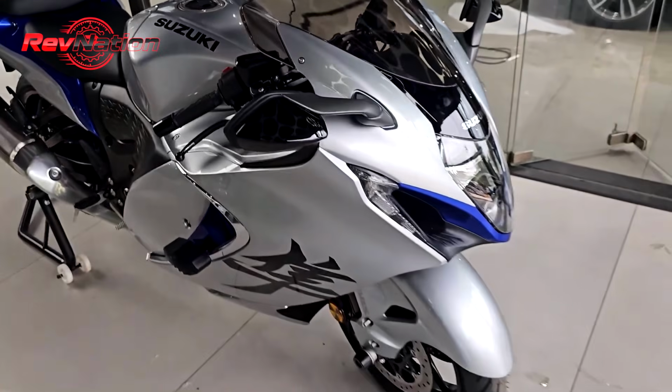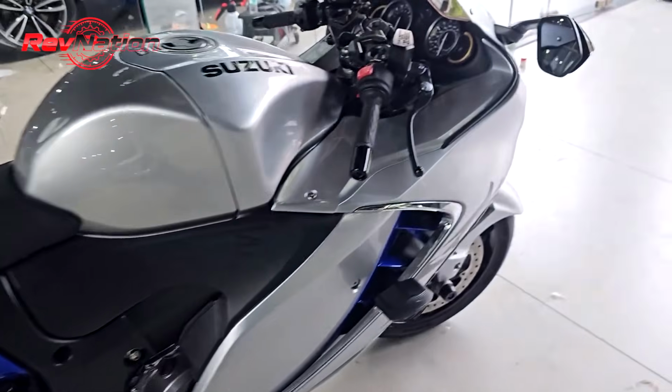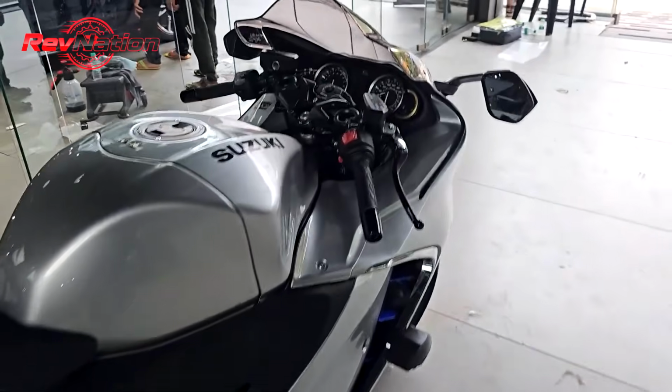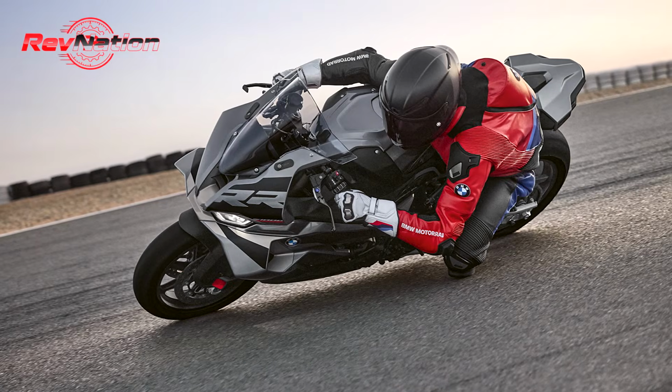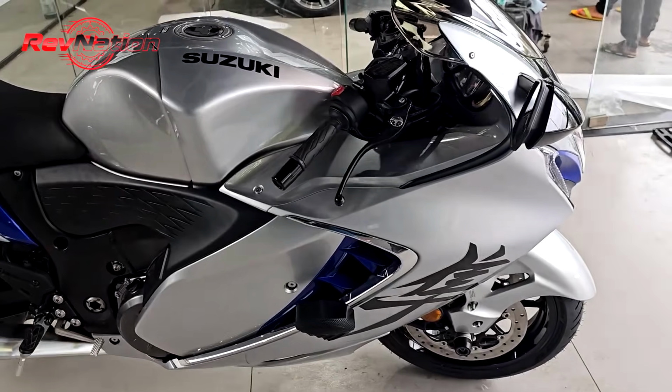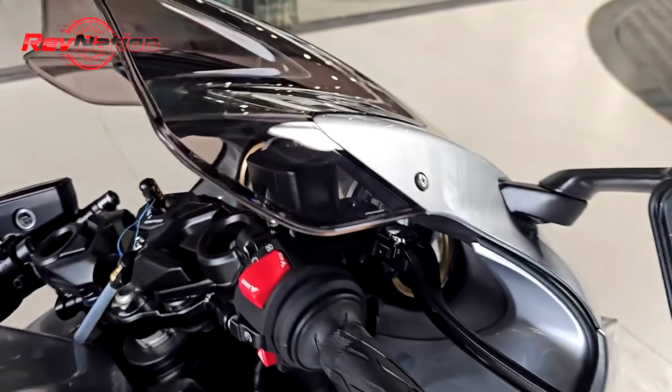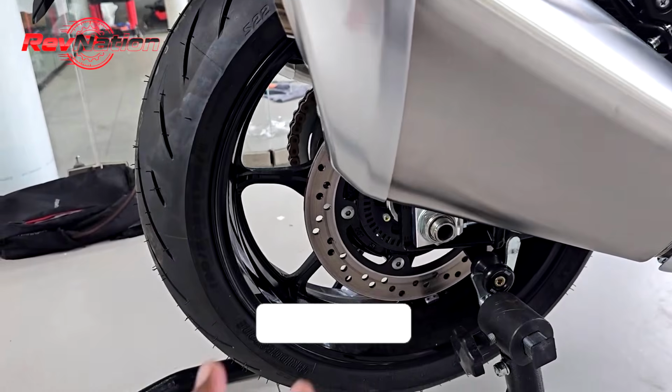From its aerodynamic DNA to its evolved electronics, the 2026 Suzuki Hayabusa proves one thing: legends don't fade, they evolve. It may not be chasing top speed records anymore, but it's chasing perfection in experience. And that's something every true rider will understand the moment they twist that throttle.